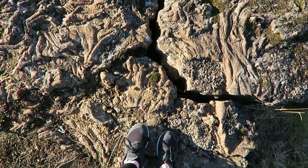So I've just arrived in Thingvellir and it's beautiful, still sunny. It's not even that cold. I think it's about 15 degrees, which is pretty lucky. So I'm just having a wander around and checking it out.